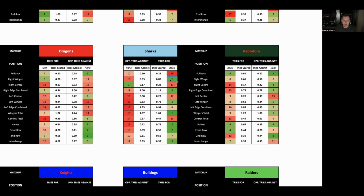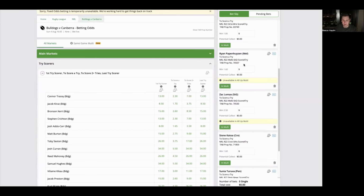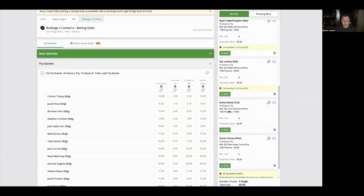Sharks score the second most tries through this position, and Rabbitohs are ranked 13th in defending it. So Sione Katoa with the TAB is paying $1.60 to score a try. This is another one, he's around $1.40 at other places. So you can definitely shop around and get the extra 15, 20 cents for them to score a try. It definitely adds up massively in the long run.